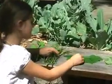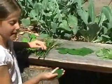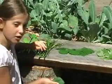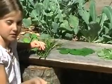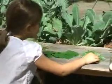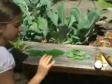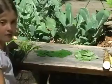Just break it off. Here is a grape leaf. And you eat it cooked, and you can wrap stuff inside of it, however you want to cook it. Here is kudzu. You can eat it cooked or raw.